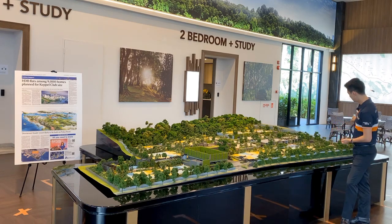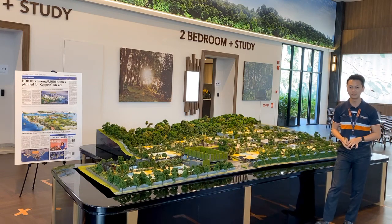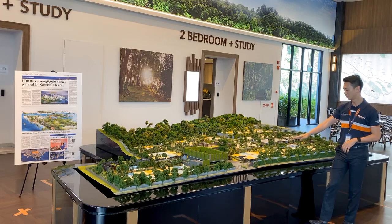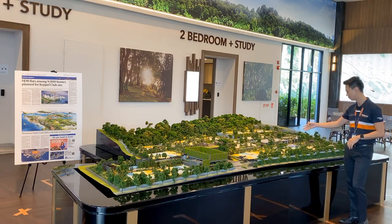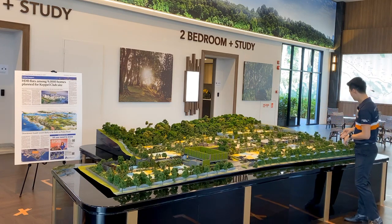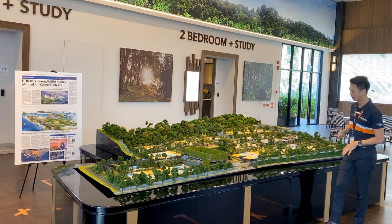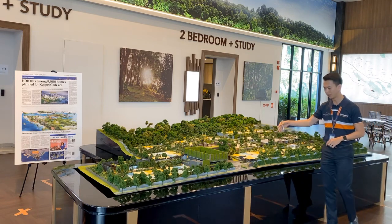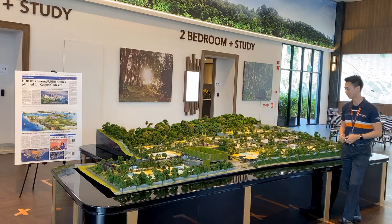Of course, in front, if you realize we are elevated above the road level, so you have also facility like the fitness corner, and also we have this playground, chess garden, some cabana, and this is actually to create more activity in the front. But definitely we also have a beautiful landscape to make it even more attractive to be seen from outside.